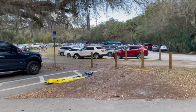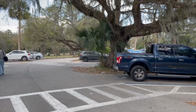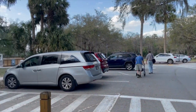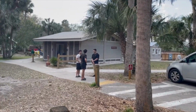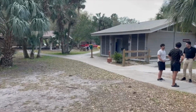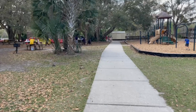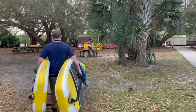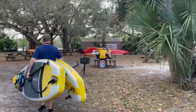Here's where we parked and blew up our boards. There are a lot of walking trails over there. You can walk and look at the springs. There are restrooms, a little outpost. And then you walk this way with your boards or kayaks to go to the river. So you usually pass the playground. The launch spot is right past the kayak rental building.